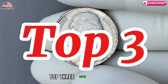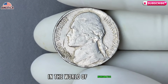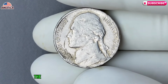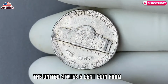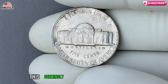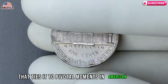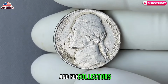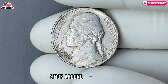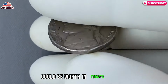Top 3, we're diving into a coin that often flies under the radar in the world of numismatics, but holds a fascinating story and significant value: the United States 5-cent coin from 1989, also known as the nickel. This seemingly ordinary coin has a history that ties it to pivotal moments in American history, and for collectors, it's far more than just pocket change. Stick around until the end to discover just how much this humble nickel could be worth in today's market.